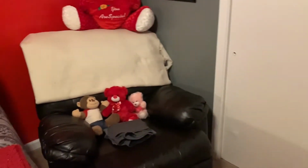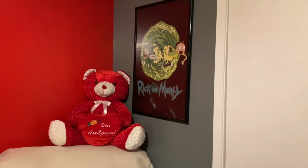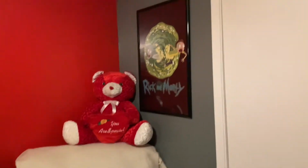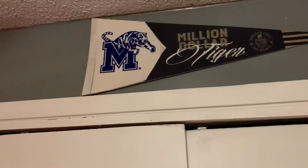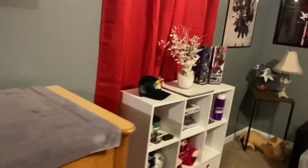We got a lot of seating options going on, you know what I'm saying? Because as you can see over here, also we got a recliner. We got the Rick and Morty poster. We got the You Are Special bear, which is true. This was a Valentine's Day gift, so shout out to my dad, you know what I'm saying? We got the pendant up there for $1 million tiger. You gotta rep the school, know what I'm saying? We got the college and the high school. That's in reference to me getting a bunch of scholarships. Just know the kid is smart and cold at video games.